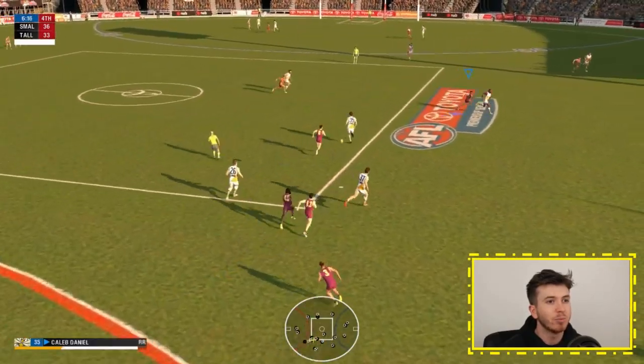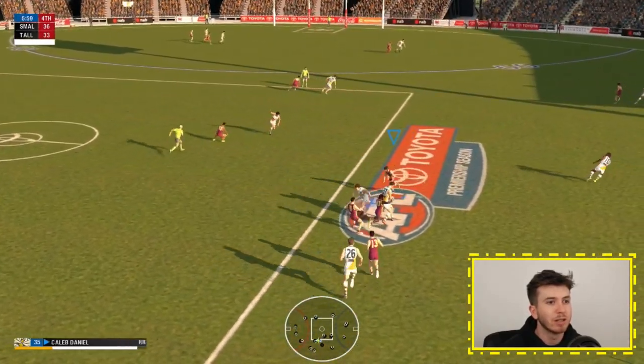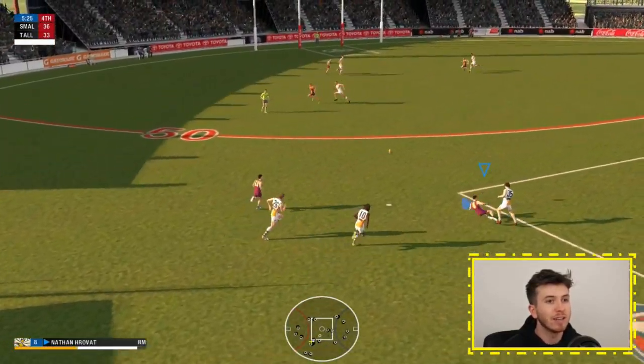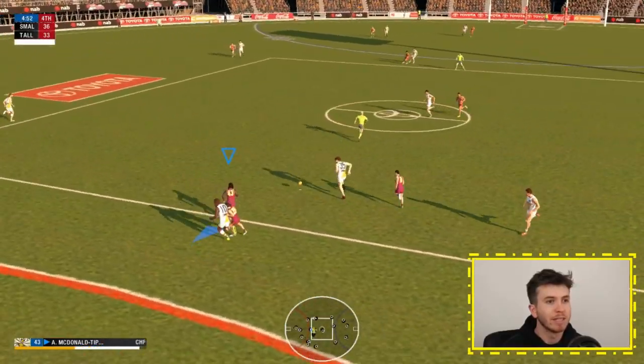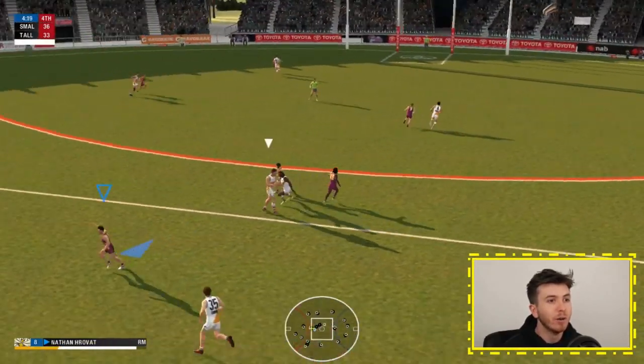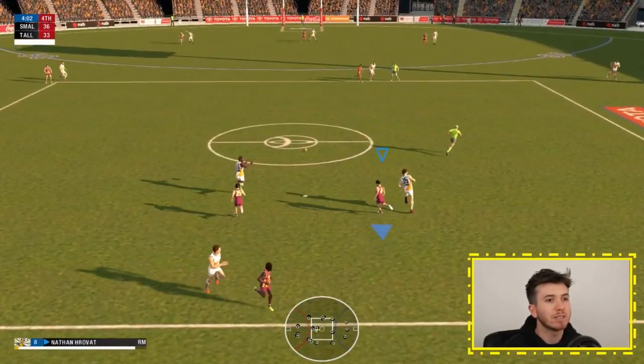Put a bit of tackling pressure, boys. Butter up. Butter up, great hands. Keep running, son. Oh, he got decked. That's unfair. Go, Tipung. We need you, Tipung. We need you, Tipung. Well done, Tipung. Well done. Wow. Oh, no, the handball was disastrous.